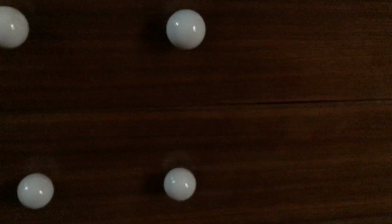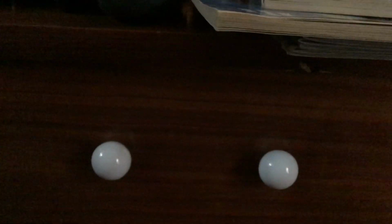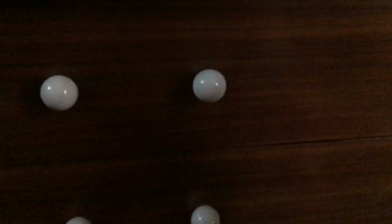If I remember correctly, on one of the pages, one of the flaps is missing, so I do need to find another copy of this book. Same thing for this other one, Who's in the Harbor. I think this is the page. There we go. This other flap is missing too, so I need to find another one of that.